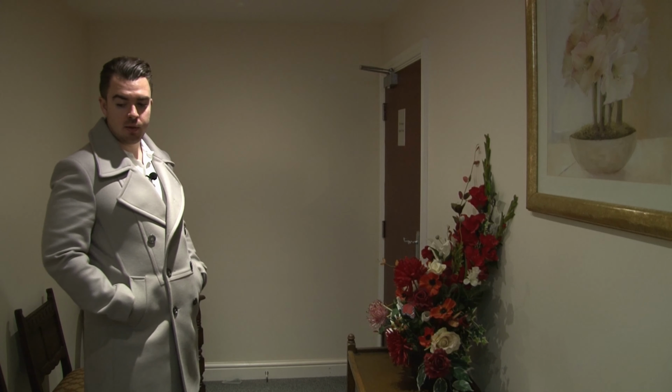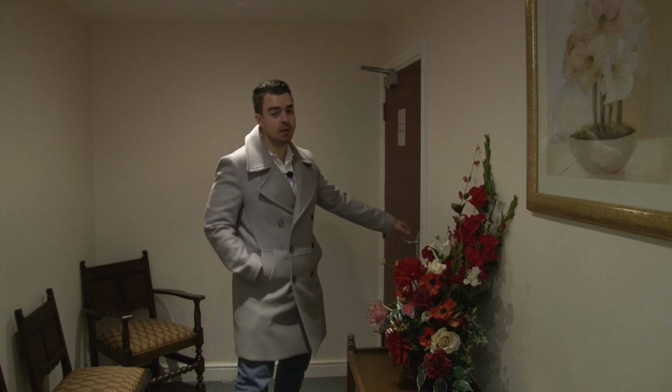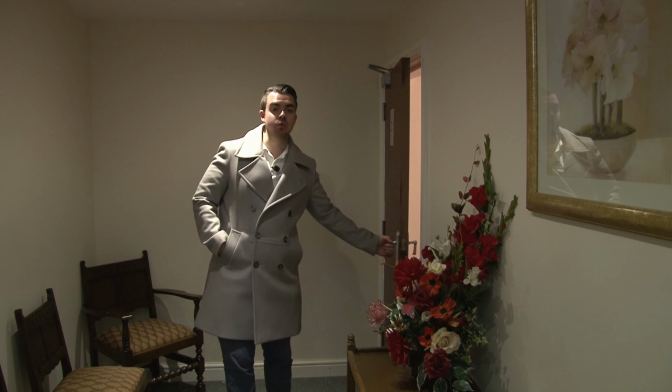Well, this is the waiting area for the chapels of rest. This door here leads through to the Pedmore Chapel, which is our main and biggest chapel which most families will use to see their loved ones.